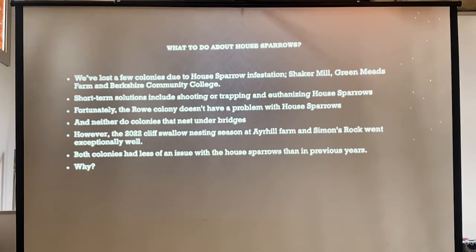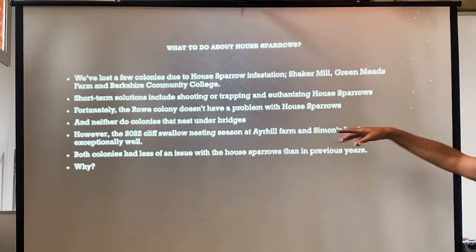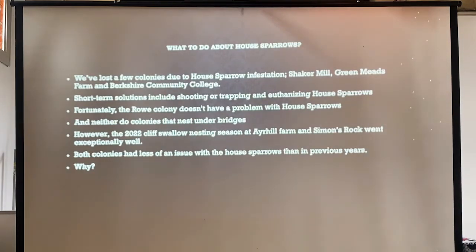So, yeah, colonies are changing. We did a really intensive inventory in 2020, and we're still doing it. But some of these colonies, like what we call Shape of the Mill, which is in West Stockbridge, Greenmeads, which is in Richmond, and Berkshire Community College, have pretty much petered out. Another colony in Hadley is almost gone. And this is house sparrows, because we've been doing everything we do at the successful site with the nests and so on. So getting rid of house sparrows again.